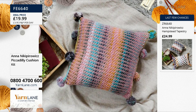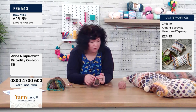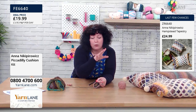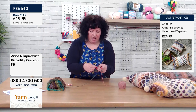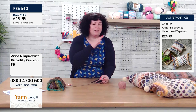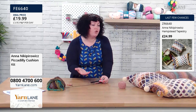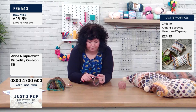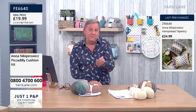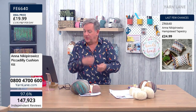Now, Susan asks which one is best for an intermediate person. For intermediate, I will go for the Hampstead. You will find it lovely, and you can practice your two-color work and holding your yarns. There's always something to learn. If you want a bit of a challenge, it's to learn how to hold the yarn two-handed and follow a chart, if you never did. But if you're intermediate and love the other one, you can go for that one just because you love it. Don't think you have to do the Hampstead. The Hampstead is going to teach you new tricks, whereas with the Piccadilly you might find you can just do it.